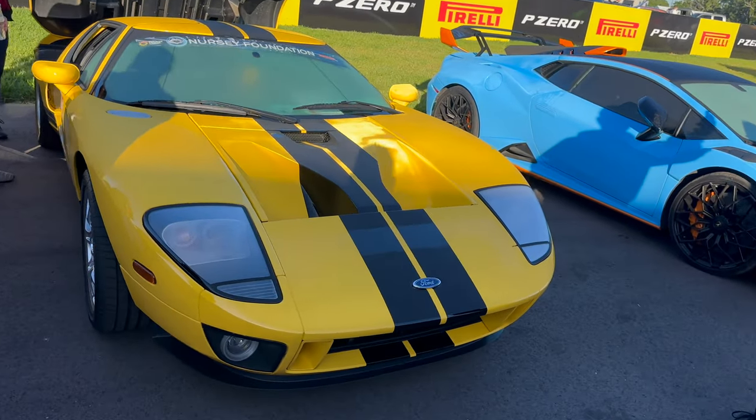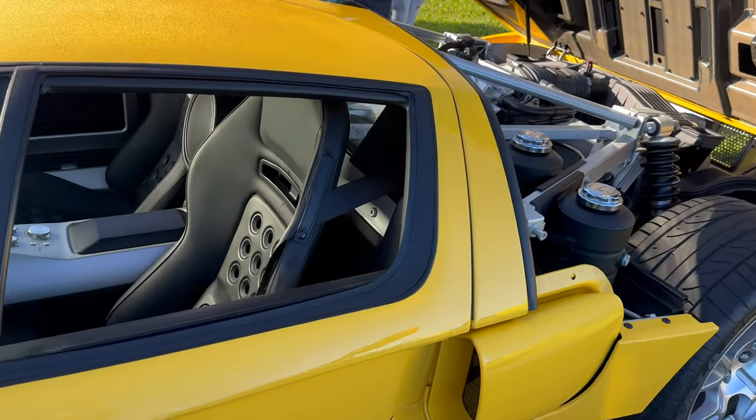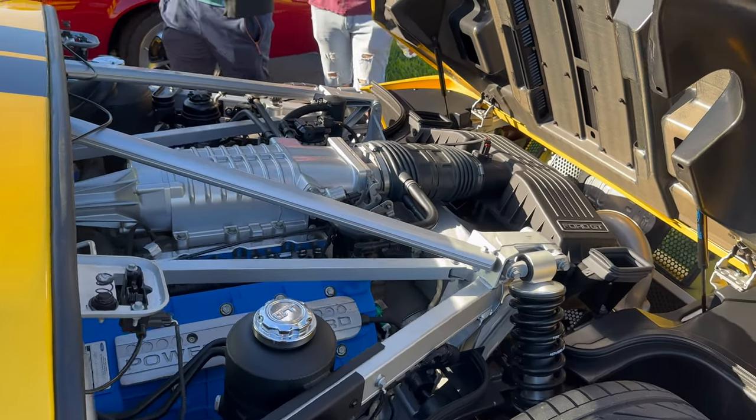This is absolutely gorgeous. Not very common to see yellow on a Ford GT, but it is sick. And just look at the interior. Just look at that engine. That is beautiful right there.